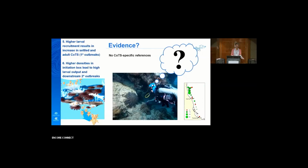All right. And then 5 and 6, I can be fairly quick about this one because there's really no reported evidence for Cots on this one, and I was very pleased to see Peter's presentation before lunch, because that basically touches on at least one of these steps, where we're looking at whether higher larval recruitment results in higher settlement rates and then consequently result in higher adults and outbreak dynamics in the initiation zone and or further downstream. And so it seems self-evident, but not necessarily so.